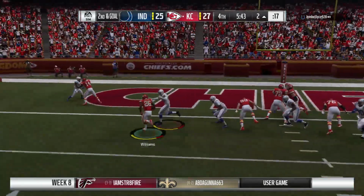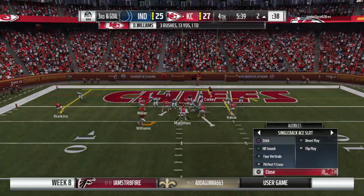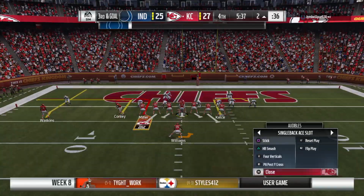They'll run it with Williams. And I think they stopped him again. They did at the 1-yard line. No gain on the play there.